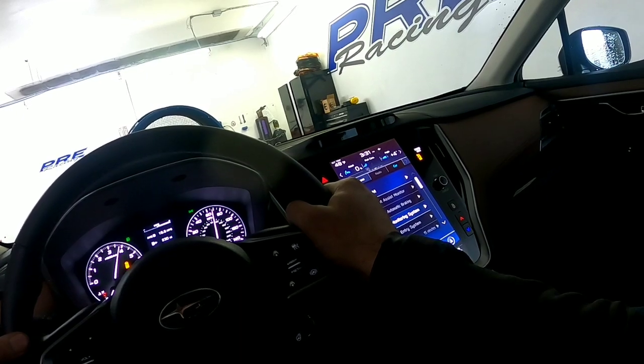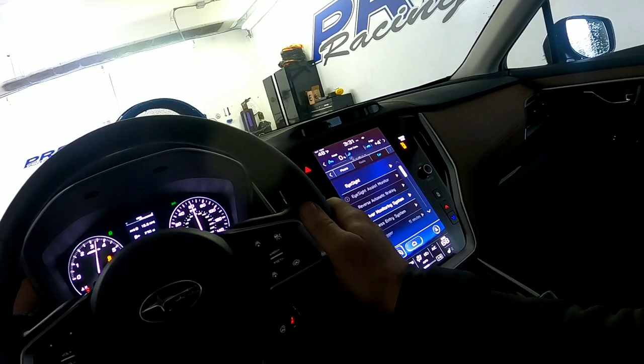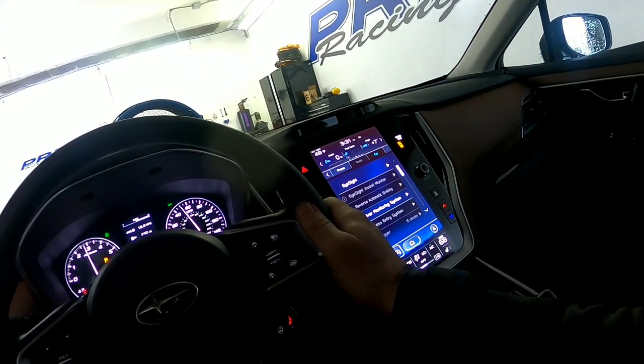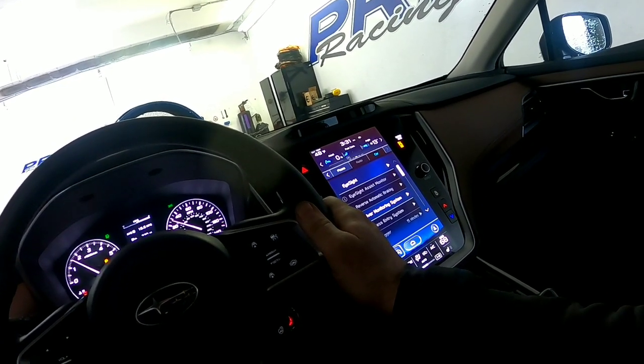Power looks pretty much identical to the last pull. So we're gonna let it wind down here. And then once we let it wind down, we're gonna do one more pull with a hot motor, see if we gain power or lose power.